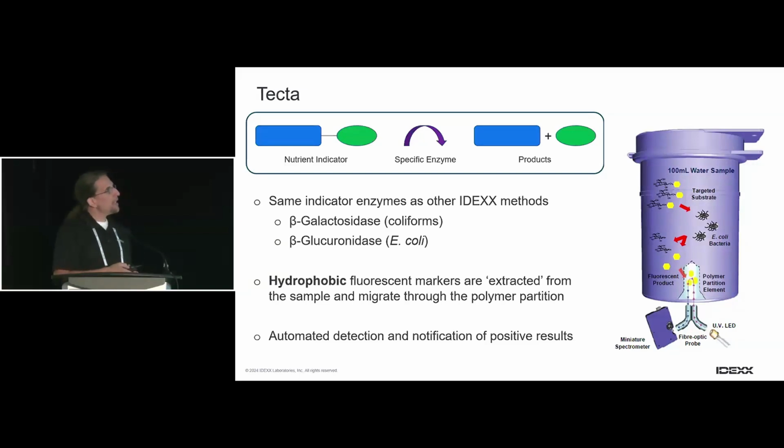And basically, you kind of see here a nice little cartoony representation is that when the sample and the reagent are mixed, the substrates are hydrophilic, which basically means that they are water-loving. So it is flowing freely inside that sample mixture. When the enzyme, if the target bacteria are present, cleaves off and breaks off that indicator, it changes and it becomes hydrophobic, which basically means it wants to get out of water. And what it does is it's trying to move to a location that it's more favorable for it. And that's where that little partition at the bottom comes into play. Basically, that hydrophobic indicator will now be drawn to this area down here and it collects.